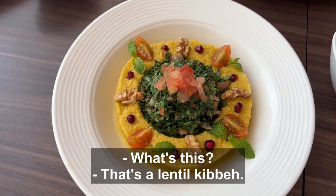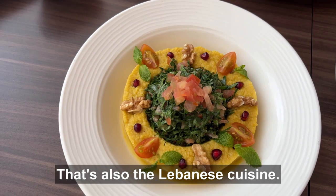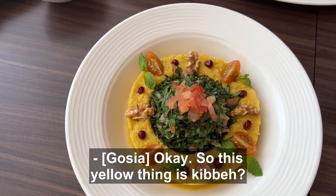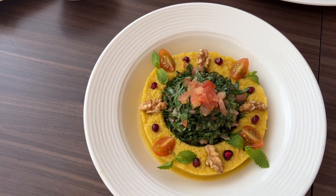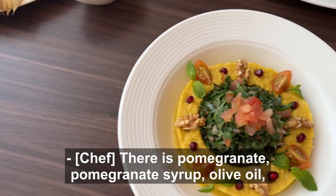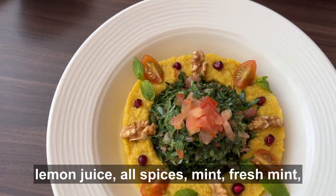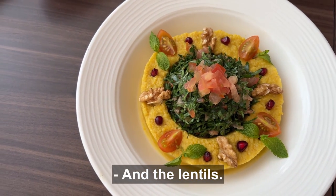What is this? It's a lentil kibbeh. Lentil kibbeh. Kibbeh? Yes. It's also Lebanese cuisine. Okay. With tabbouleh. The tabbouleh salad. Okay, so this yellow thing is kibbeh. Lentil. It's cold. It's cold starter. A cold starter, okay. Yes. There is pomegranate syrup, olive oil, lemon juice, all spices, mint, fresh parsley, fresh tomato, fresh onion. Alright. And the lentils. And the lentils.